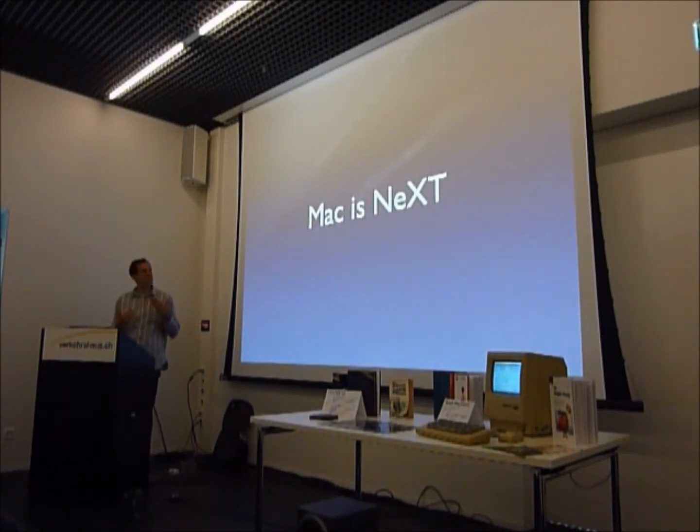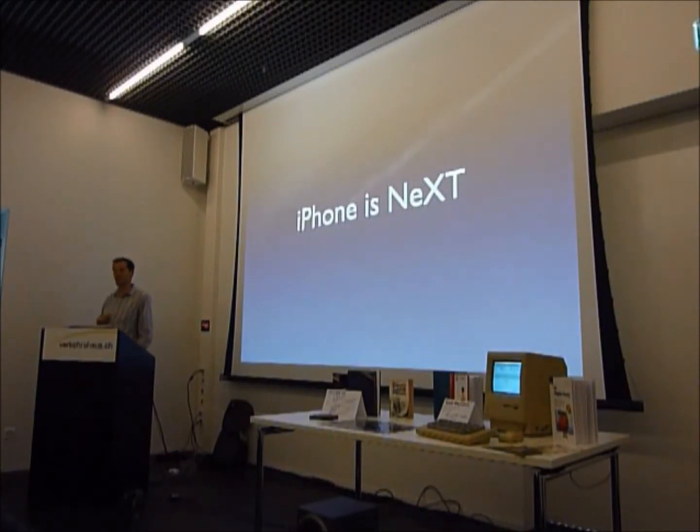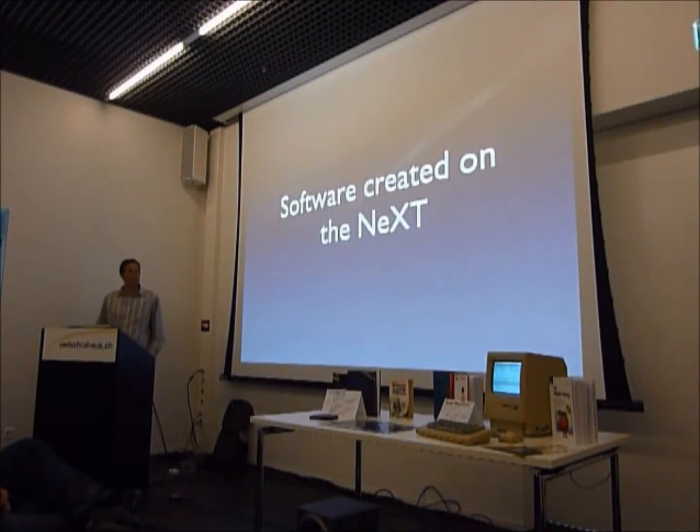So I find this, for me, is true. It's a Next computer. This makes it very fascinating. And also, the iPhone is a Next because a Mac and an iPhone are very similar, and Mac OS X runs on an iPhone too. So before we start, there is some very well-known software that was originally created on the Next.